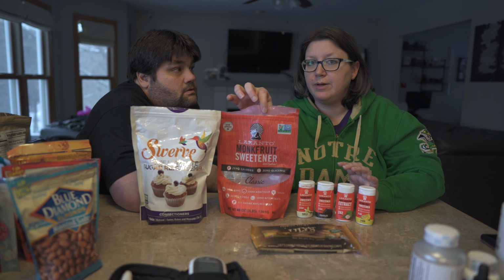And then the last thing I want to talk about, because I do all the baking, is the Lily's chocolate chips. These are actually pretty good. They say they're dark chocolate, but they do have the sweetener in there, the stevia. So they're not nasty dark chocolate. I like dark chocolate too, but not super dark chocolate. So these have been really good.